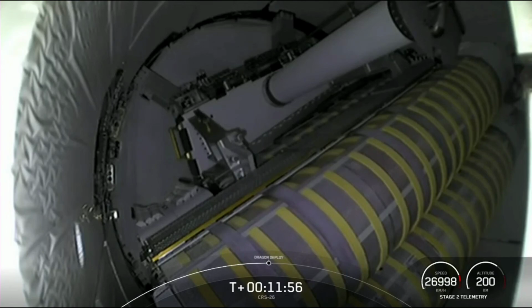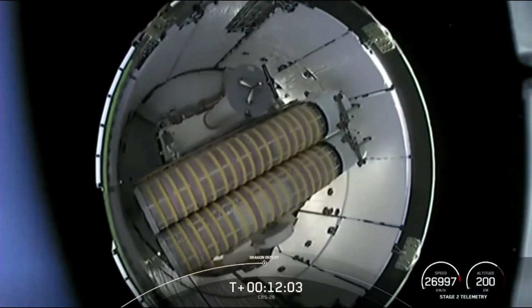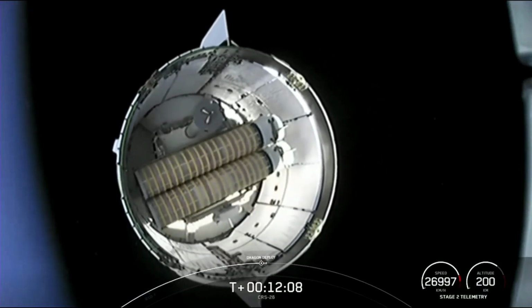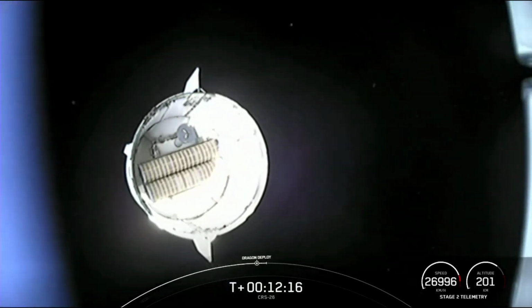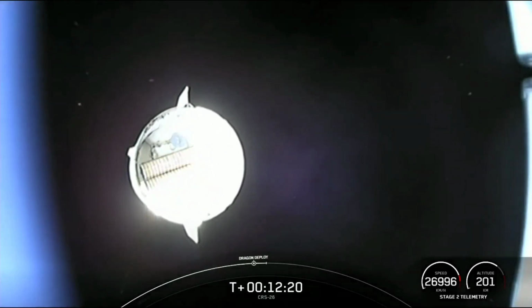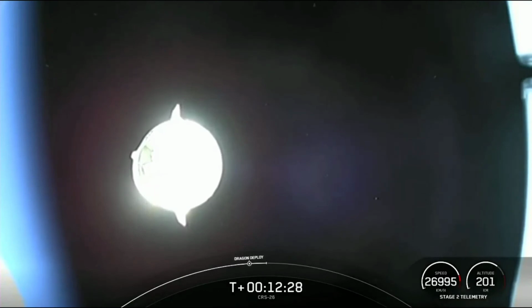You are looking at a live view into the trunk of the Dragon vehicle. Dragon separation confirmed. As you can see there on your screen and hearing those callouts as well, Dragon is drifting away from Falcon 9's second stage. Incredible view there. The next milestone coming up is the nose cone opening sequence. This protects the docking ring and navigation sensors.